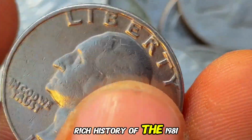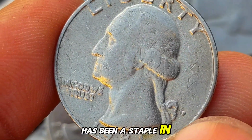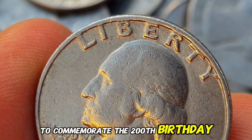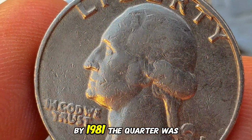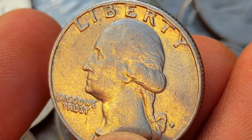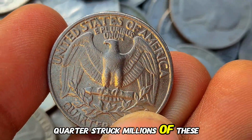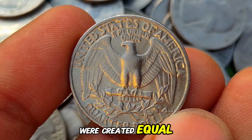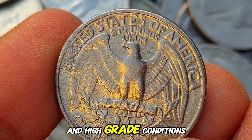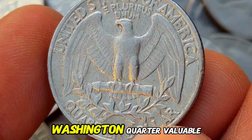History of the 1981 Washington quarter. The Washington quarter series has been a staple in American coinage since 1932, originally introduced to commemorate the 200th birthday of George Washington. By 1981, the quarter was still a circulating workhorse, but it was also a time of transition. The Philadelphia Mint, which produced the 1981 quarter, struck millions of these coins, but not all of them were created equal. However, within this vast mintage, some coins exhibit unique errors and high-grade conditions that make them highly valuable. Why is the 1981 Washington quarter valuable?